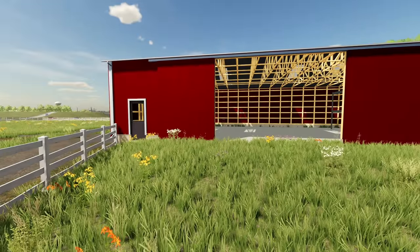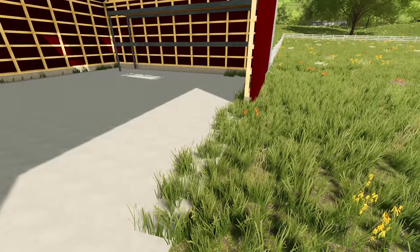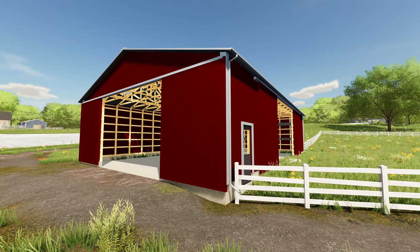Yeah, so it's actually pretty good this way. This actually worked out really well. I wasn't even thinking about this until I slapped her down. We need to make it look a little bit prettier, of course, but yeah, guys, this is actually a really good shop building for this because of the way it accesses off the side.